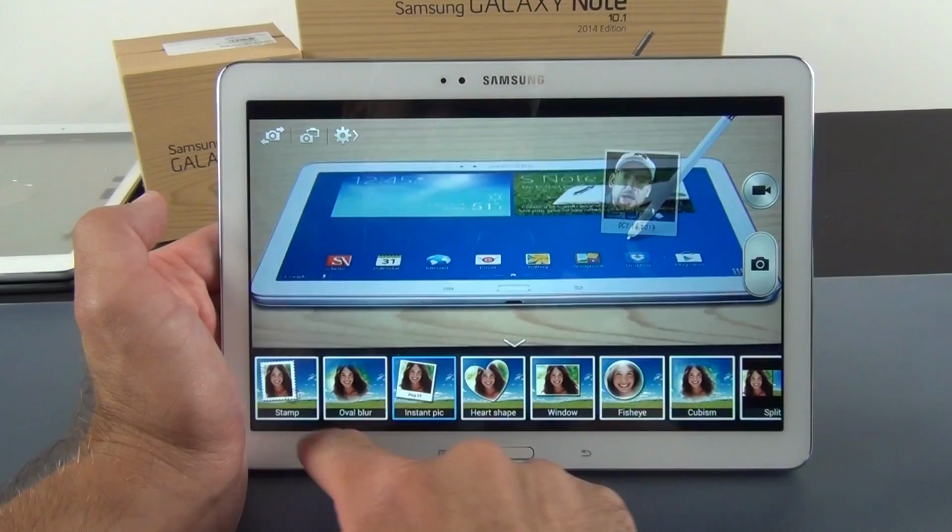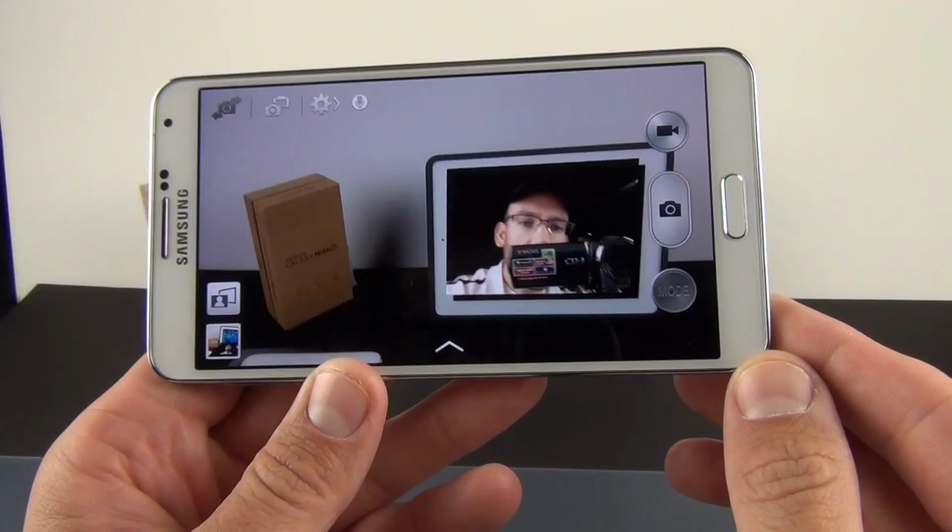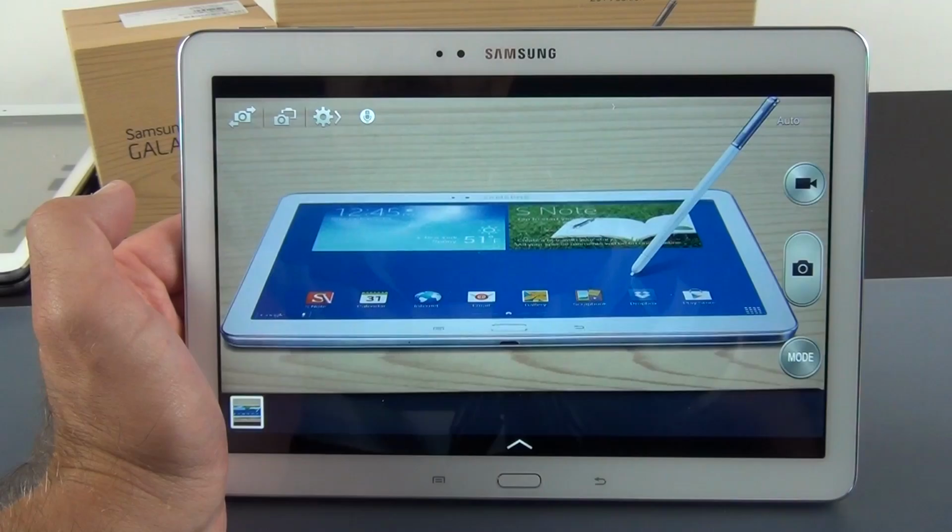Now what you're not seeing here, what you get with the Note 3, is that glue effect. Basically it allows you to stick your image or your recording live onto a fixed subject like a billboard, so it kind of fills up the billboard. It's kind of a neat effect, but it's not available here. Now we also have our voice control here, so we can do things like smile, cheese, shoot, record video.